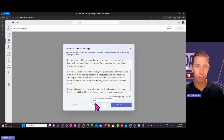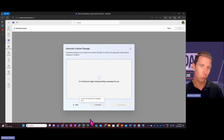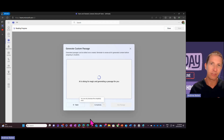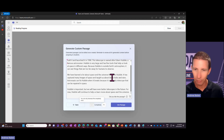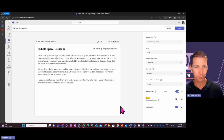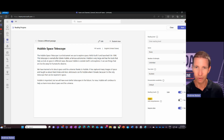And I can change the complexity of the passage. So if I feel like that's a little bit too complex, I can bring that down a level, regenerate the AI magic, and then it will change the length of syllables and the type of words that we have in our passage here. So you can see it's simplified that a fair bit. So I'm going to use this passage, right? You can see here, the Hubble telescope is an instrument we use to explore space. NASA built it and launched it in 1990, et cetera.